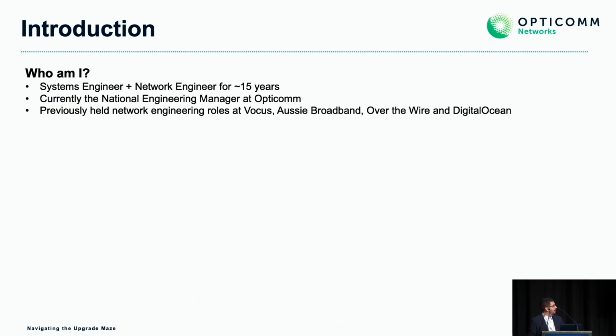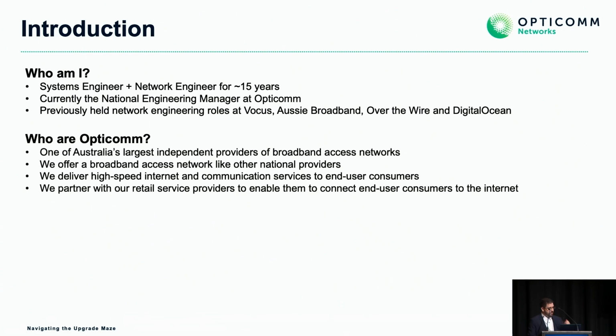So, who am I? Some of you may know me, Jarryd. The reason why I'm wearing this is I'm actually really cold down here. I'm based in Darwin, so it's a bit rough. I've been a systems engineer and also network engineer for approximately 15 years, and I'm currently the National Engineering Manager at Opticomm. I previously held roles at Vocus, Aussie Broadband, Over the Wire, and DigitalOcean.